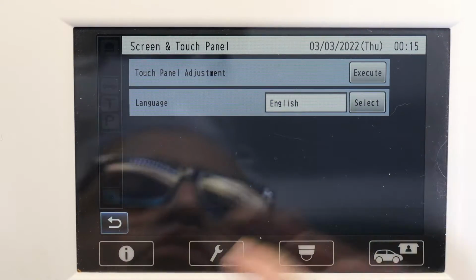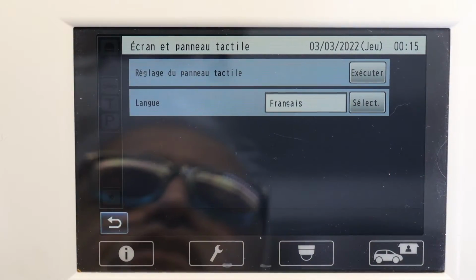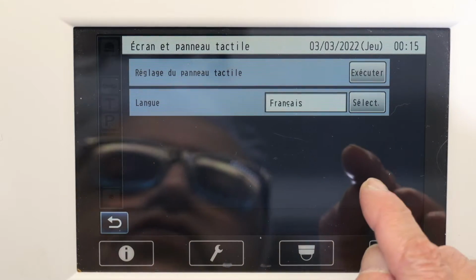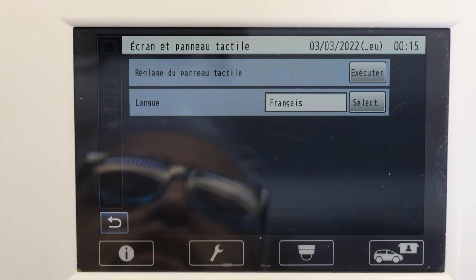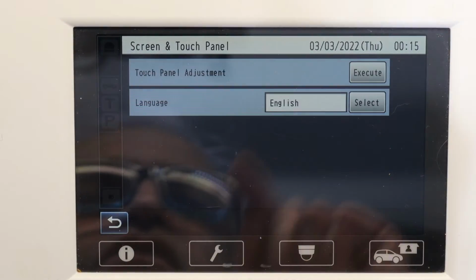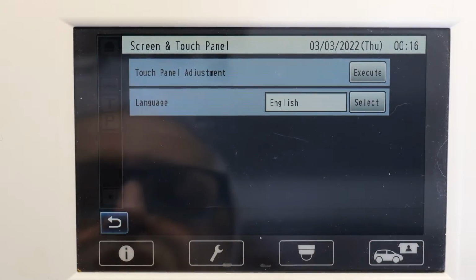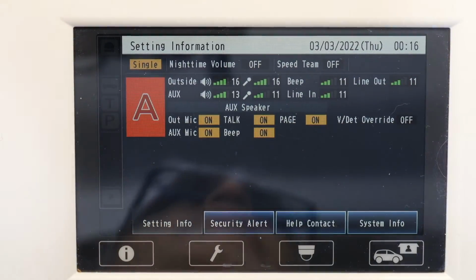Currently English is chosen. We click on Language, and if you want French, you click on French, and now we have Français. And now if you see, everything is now in French. Even these are in French. So I'm going to switch back to English because I don't speak French. And now we are back to English. Once you're done, you can press back, and you will be back on the main screen.